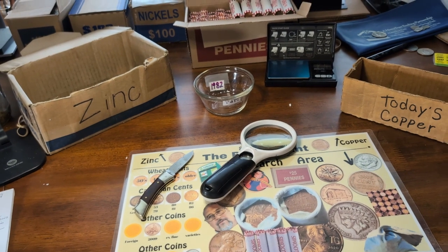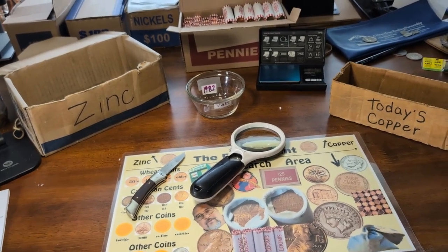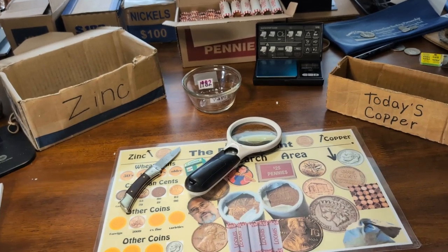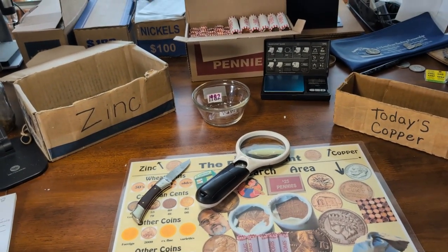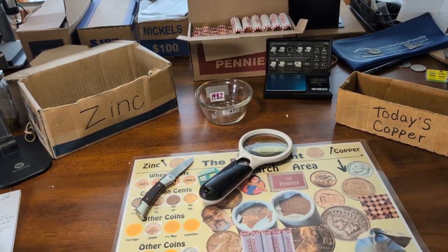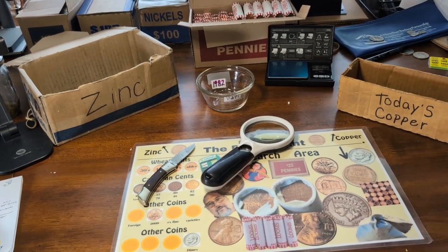I had some plans for this evening and they got canceled, and while I was out doing a little bit of banking today, I picked up a box of pennies. So it's the perfect opportunity for me to go through a box today, earlier in the week than sometimes I do. I'll pick up another box on Thursday. But hopefully we'll get some good stuff in this one.